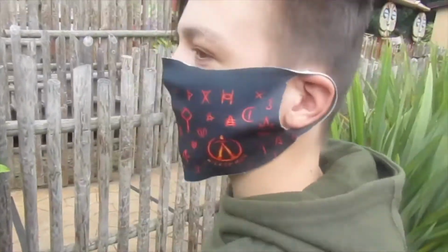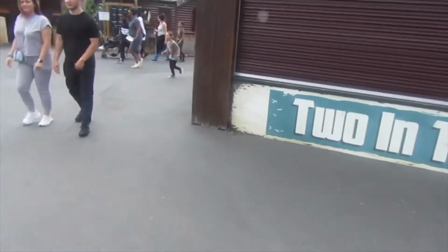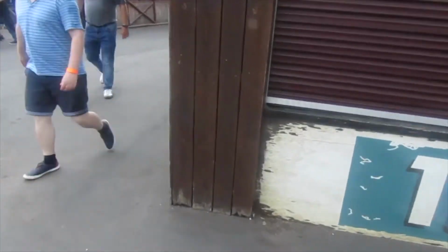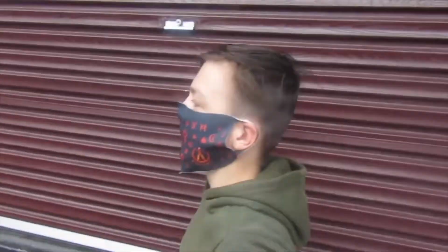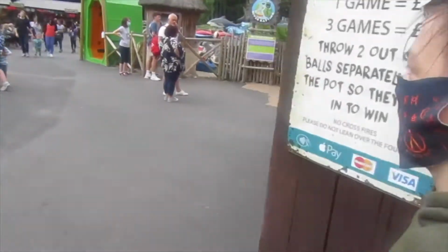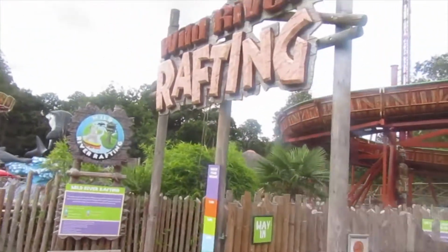So we're going on wild river rafting now, or wild water rafting, whatever it's called. How do we actually get in? I think the entrance is round this side. Okay. Let's go. Our first water ride of the day. Obviously, there's 2 here in the park. Here we go, wild river rafting. Let's go and have some fun.